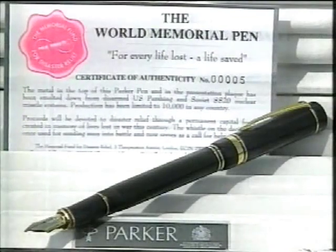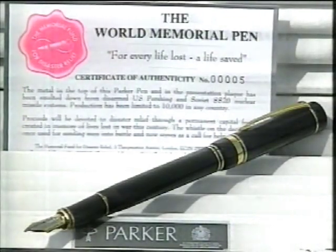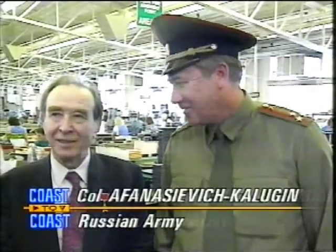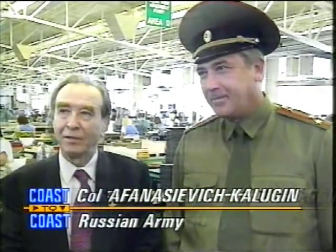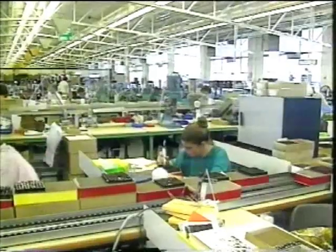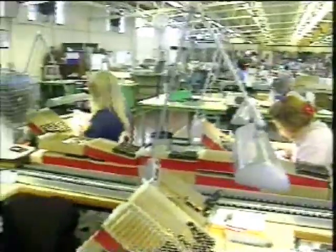Through the help of an interpreter, Colonel Kalugin said he was pleased that the Russian SS-20 and American Pershing missiles were now firing blanks and raising money for a good cause. He thinks it is a wonderful thing that we turn missiles into pens. Finally. And it is very peaceful and very honorable. All profits from the sales of the special pens will go to the Memorial Fund for Disaster Relief.